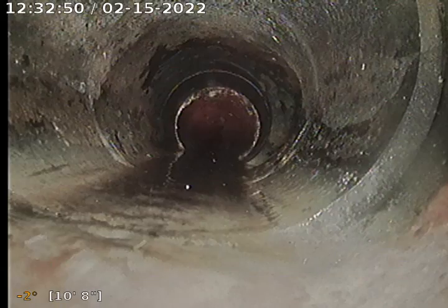We're transitioning back into cast iron waste line. It does appear that we are holding some water in this area. It does appear that we do have a belly. So what I'll do is pull back just a little bit. As you can see here, as we make this transition into black ABS waste line, we do start to hold some water in this area. So again, we're just going to continue to push out and attempt to get out of our belly.